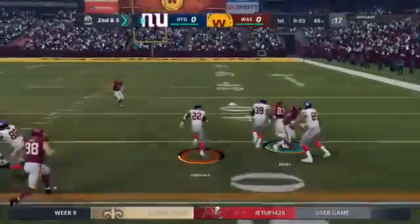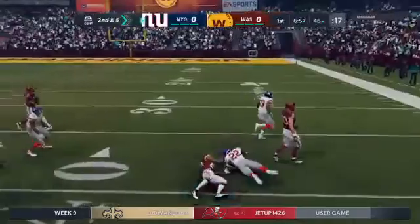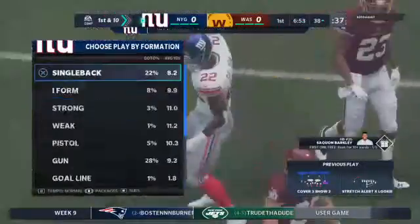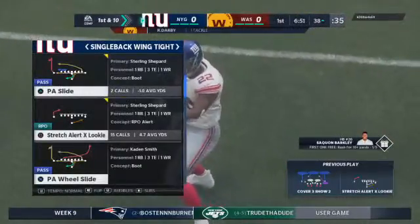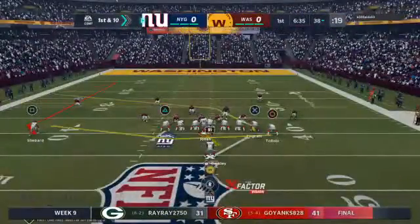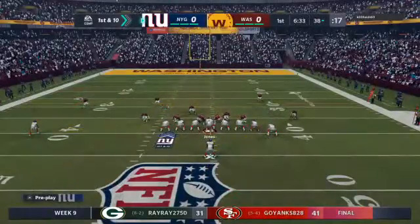line. A first carry for the Clemson man, Wayne Gallman. And they'll get him down as he's inside the 40. 16 yards, a first down. Brought him down. Seemed like a couple sets of eyes were on the quarterback, so he decided, hey, I'm going to hand this off. Got a good gain out of it.